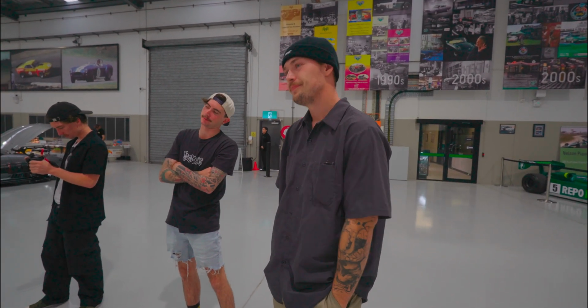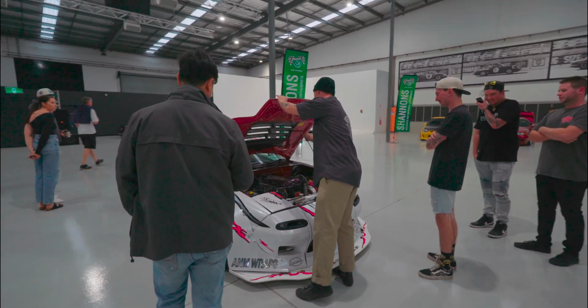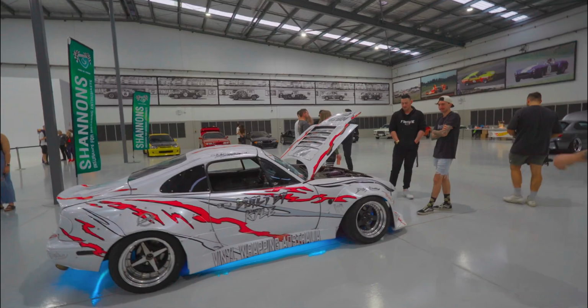Build it how you want it to be built. Oh, I love the blue. It actually looks so good. Okay, the car is sitting pretty.